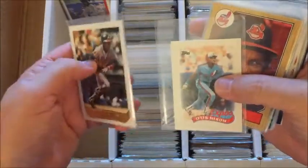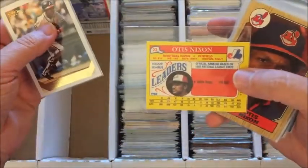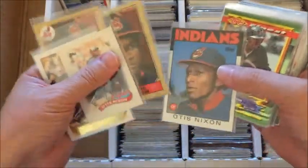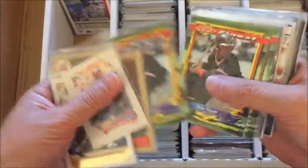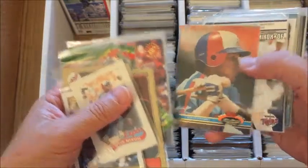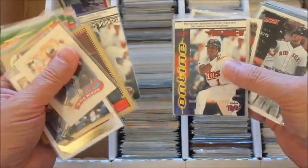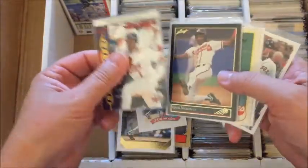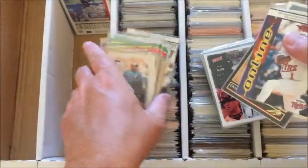Topps Gold, Otis Nixon. There's a kind of one of those mini leaders cards. 87. We got a Topps Finest with the coating off. Pretty sure there would have been a coating on that. Otis Nixon, more. Not sure what that is. Leaf, Russ Nixon now. Back to Trot.